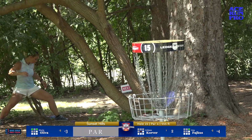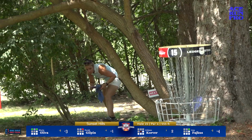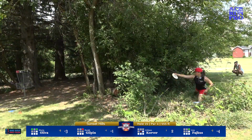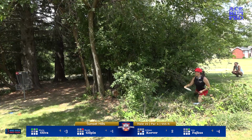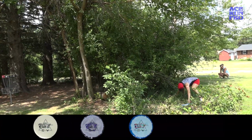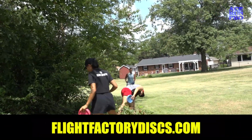Absolutely. Oh, that was a really well executed shot. She was stretched out with the branch behind her. That was so good. Yeah, she couldn't bend her knees to give her more leg power. Well executed. Lisa for par. Stretched out on a knee here as well. This course is giving some interesting putts. Hyzered out on that putt. Looks like she was just trying to make it right around that tree.